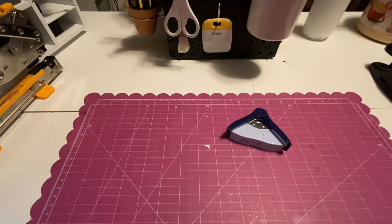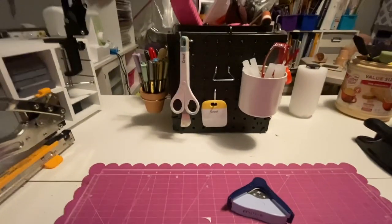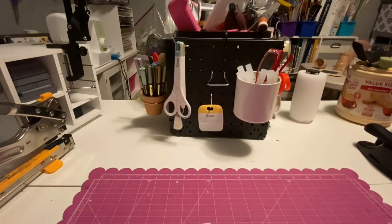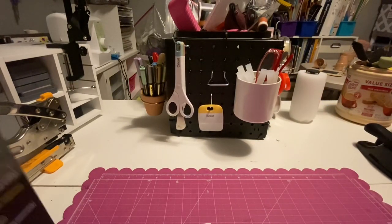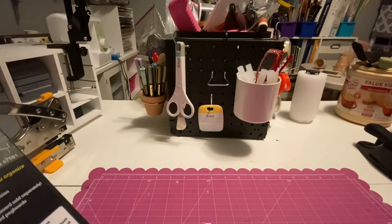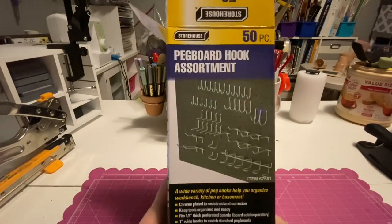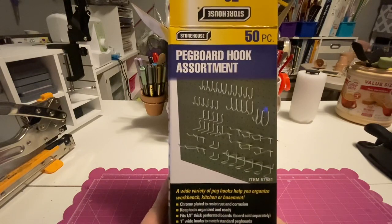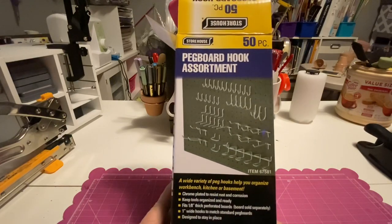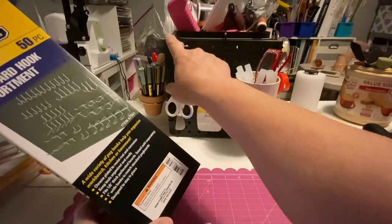All right, so now I told you about my organizer. I'm done with my 10, but these are bonus. This we made in the last video. The pegboards supposedly are coming back out at Dollar Tree, so I hope so, but I haven't been able to find too many pegs. So I went over to Harbor Freight, which happens to be right next door to one of the Dollar Trees around here. They had a pegboard hook assortment, 50 pieces. And that's what all these silver pieces are.